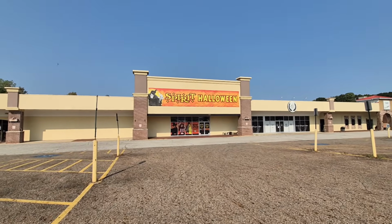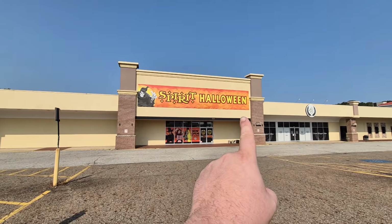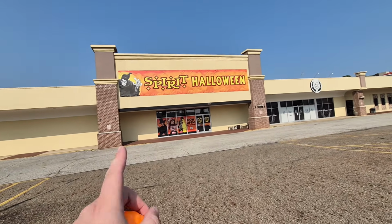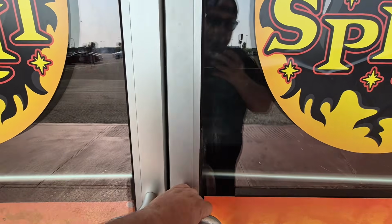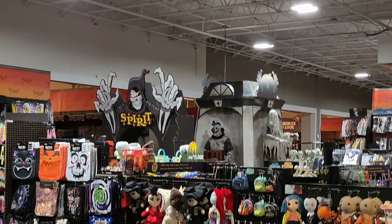First of all, check out this ginormous Spirit Halloween sign. This sign takes up this entire thing. That is awesome. I love the giant Spirit Halloween signs. I believe I've been to this store before, but I don't remember what it looks like, and it might be kind of small, but we'll figure it out. Ooh, not as small as I thought it was going to be, but they do have that little mini section over there. Let's go check it out.